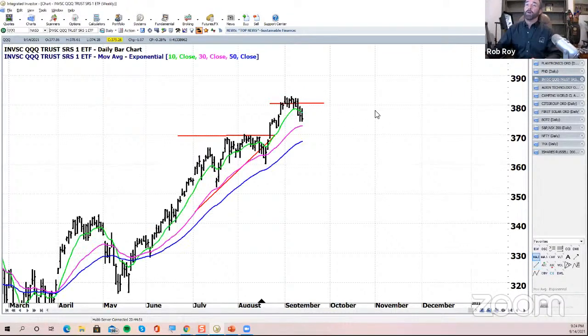So if the market doesn't hold this area and we break down below that 50-day moving average and start to head lower on the general market and the Qs come back down, we can take the calls off with that additional premium that's in them and let the puts run to the downside. Perhaps we're just creating a zigzag here.